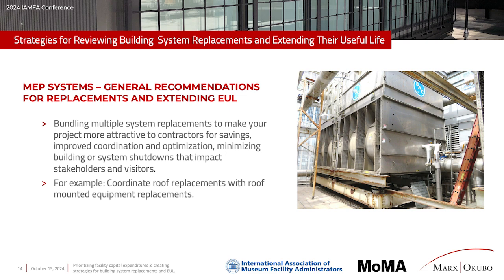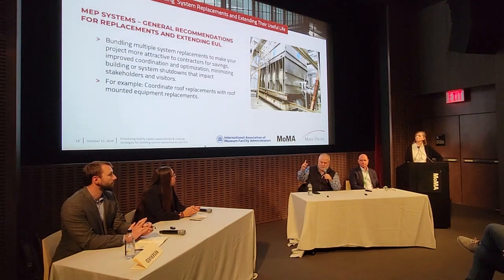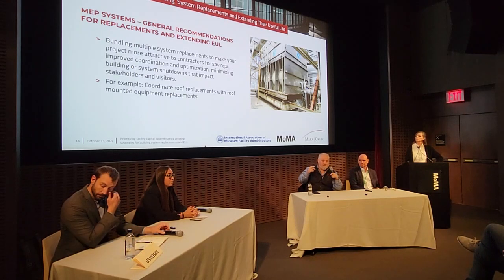Another advantage of doing a complete FCA of your facility is that you're able to see all the components that may need to be replaced over time. And that might give you the opportunity to bundle some replacements or improvements in your building. For instance, bundling the replacement of a cooling tower and the roofing allows you to use the same crane and the same rigging contractor. And basically you're hiring one general contractor instead of a roofing contractor and a mechanical contractor.